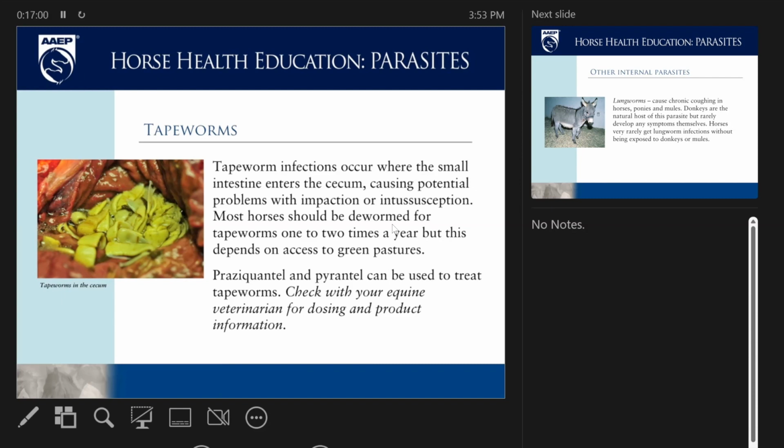So most horses, as long as we're deworming them once a year for tapeworms, these have a very slow life cycle. They take 3 months at least to develop. So as long as we're getting them once a year, we're pretty happy. All right, so praziquantel is our typical dewormer for these guys. You can do a double dose of pyrantel. We did that for a long time until they came out with praziquantel, which is much more effective.